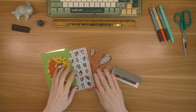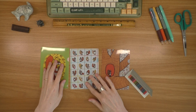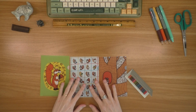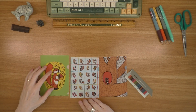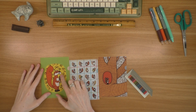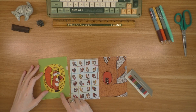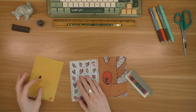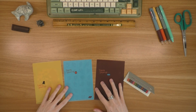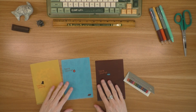And then I also decided to pick up the A6 100% orange squirrel folders. I just couldn't get enough of this art. I think it's so cute, especially this guy with his giant little nut that he's chomping on with his big puffy cheeks. I just think it is so precious. And these folders are obviously super useful to bring ephemera along with you, and they fit in any of the covers, which is really fun.